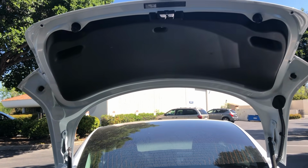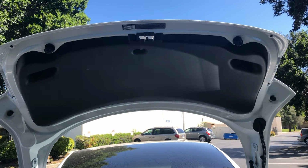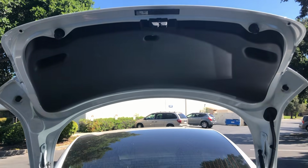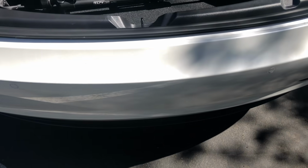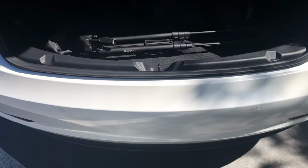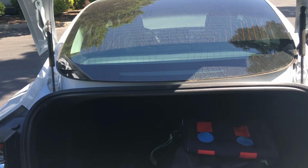I think some people are getting quotes of around 1,000, 1,200, something like that. So it's not too bad in terms of the functionality and the value you get out of it, and there are additional features where you can swipe your feet and it'll open and close the trunk. But anyways, enough of that. Let's go into the trunk itself.